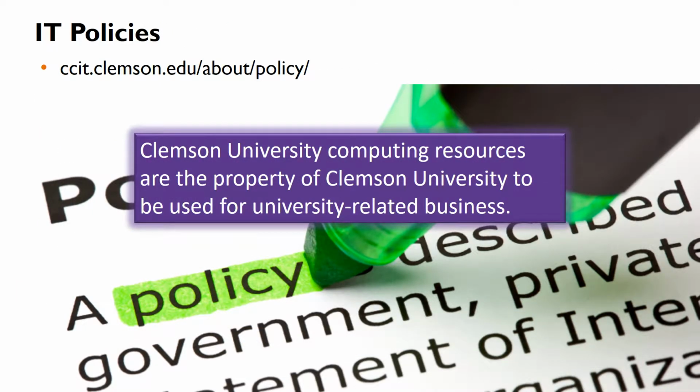It's the responsibility of all Clemson users to read and know about the IT policies. You can find them at ccit.clemson.edu/about/policy. An important one is the use of IT resources. You sign this when you set your Clemson password. We'll review some of the main points on the next slide.